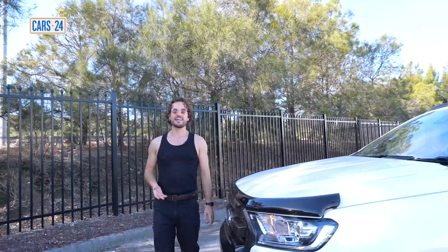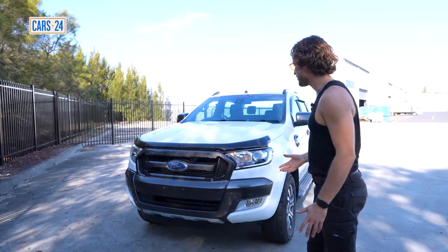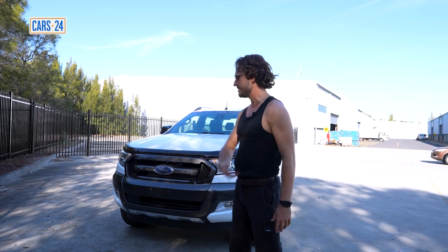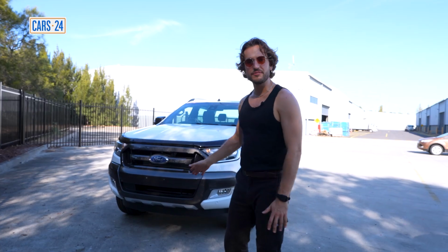There's not much more to say, really. It's a great car, it's got great value, and it's comfortable to drive. And I love the features it comes with, okay? Whenever you buy a pre-loved car, you want the top of the line version, and this is the top of the line version.